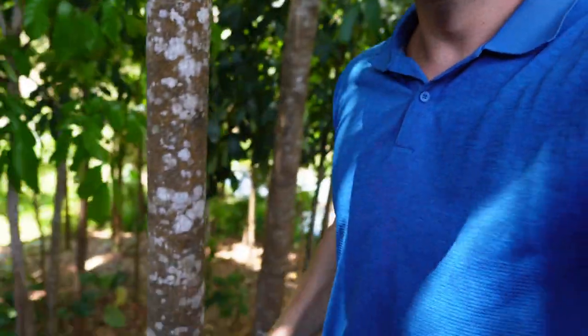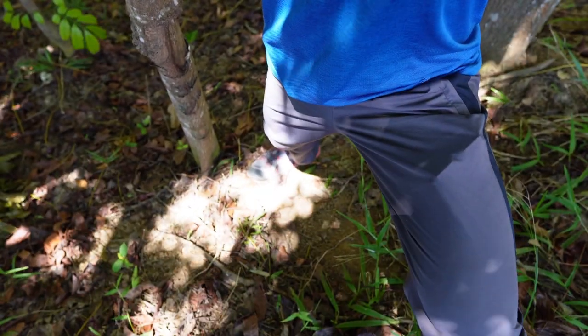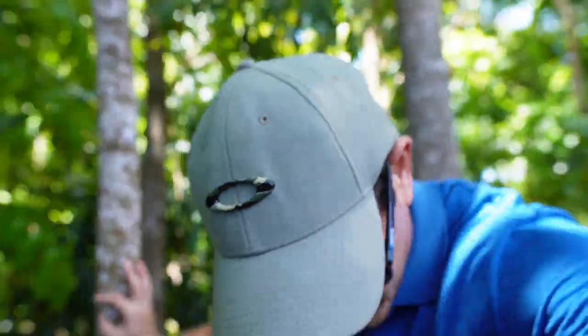I'm slipping. Oh gosh. Whew. That tree caught me. Thank you, tree. Let's see if you can see my leg. Alright, let's try that again. I'm gonna push myself back up.